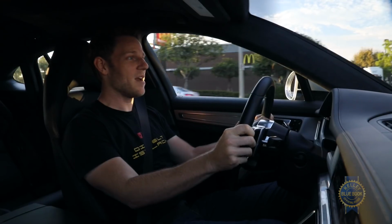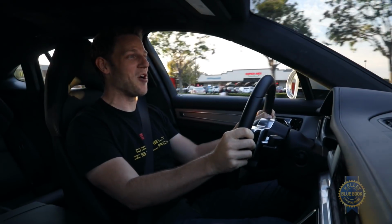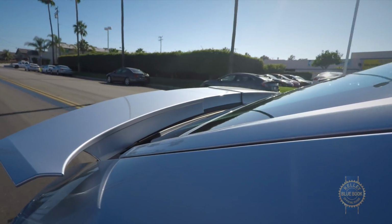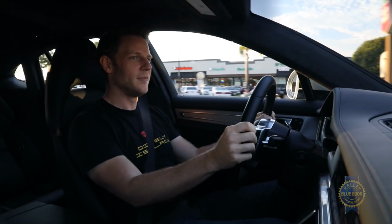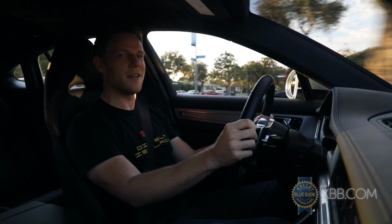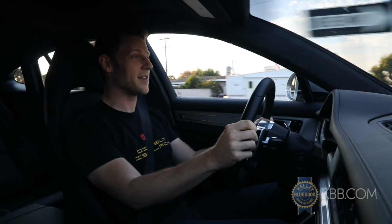press it, and the Panamera prepares itself for maximum performance for 20 seconds. There's even a little countdown clock, and the spoiler pops out. Mash the throttle to unleash holy hell, or just pass Camrys. It's about as close to the Knight Rider turbo boost button as I have experienced. Oh, we got 5 seconds.